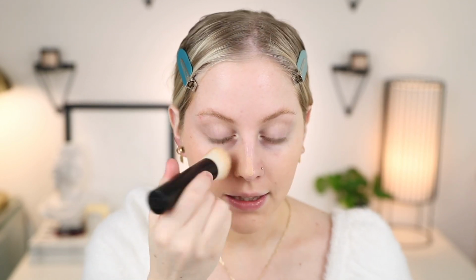This brush by Merit, by the way, I really like the density and softness of it. Perfect for cream foundation. I don't really love any sort of cream foundation with a sponge. They don't seem to apply very well, but this is nice, and Merit does make makeup products.